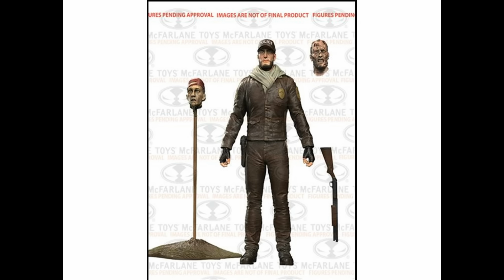It's kind of hard to tell under the hat and everything, but I think it looks good for the most part. Another, of course, head on a spike, which is crazy, and then it looks like maybe a zombified version of him, zombified head or something of the sort. Not sure if that's for Shane or if that's, I'm just not sure. Comes with a shotgun, which is pretty cool. So not a bad release. Quite a bit down the road from when I thought we would get it.